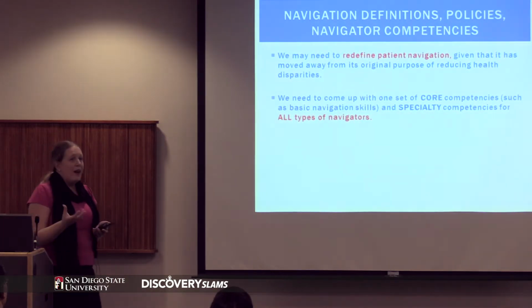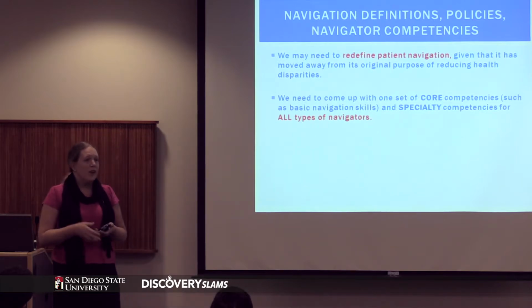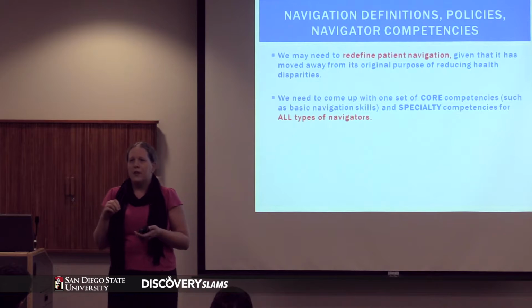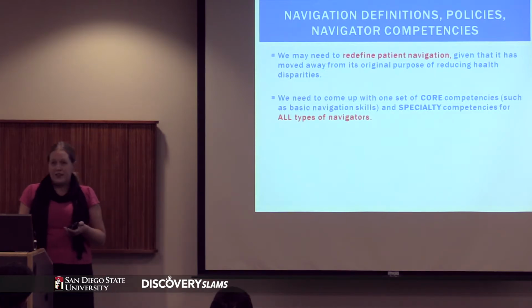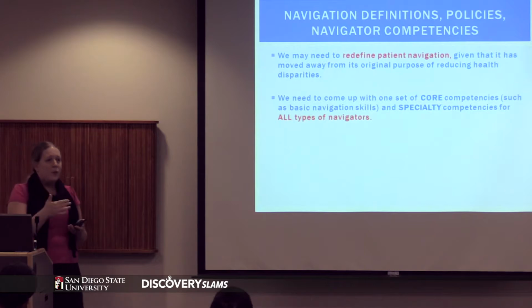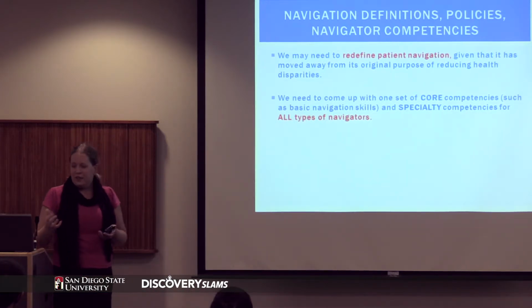So I think we might need to actually redefine patient navigation, the field where it's going, to take into account that not all patient navigation is focused on the reduction of disparities. And we really need to come up with actual core competencies versus specialty competencies for the ones that are not necessarily providing disparities reduction types of interventions. That might be more specialized.